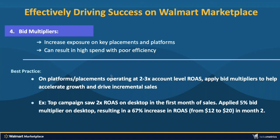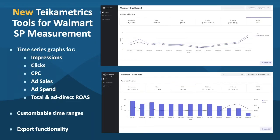If you have platforms or placement types that are operating at 2 to 3x what your average ROAS is at the account level, that is bid multiplier territory. That's going to help accelerate growth and drive incremental sales. An example, let's say that one of your top campaigns has a 2x ROAS on desktop in the first month of sales. If you were to apply a 5% bid multiplier, a result could look like getting a 67% increase in ROAS from $12 to $20 by the second month.